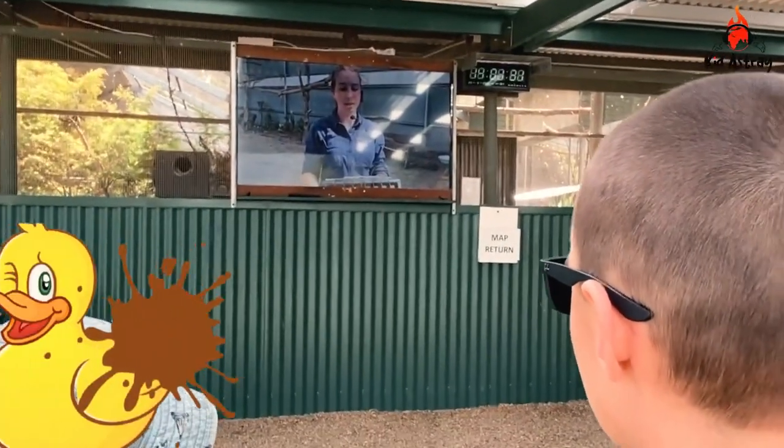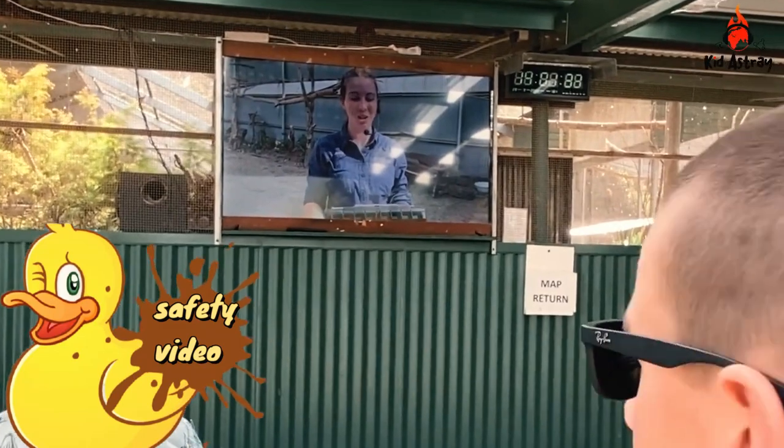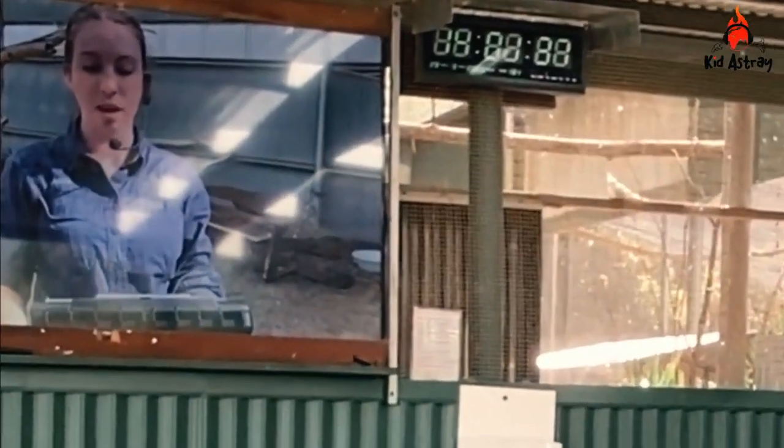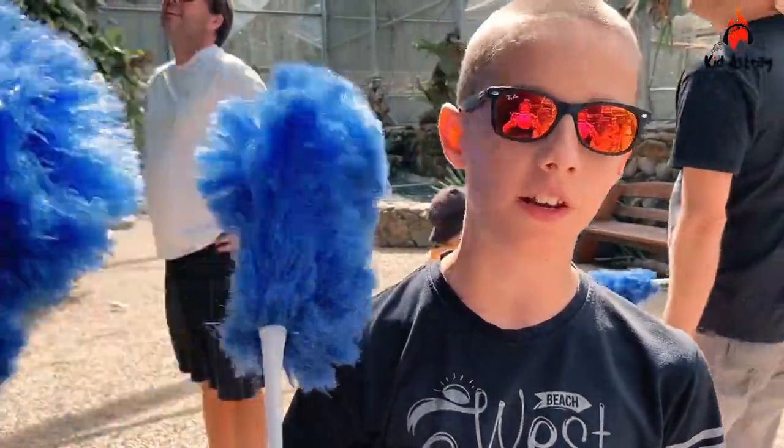Before entering the aviaries, you watch a safety video so you know how to stay safe and, most importantly, keep the birds safe. If you have any birds that go on you which you don't want, you just skip them off.